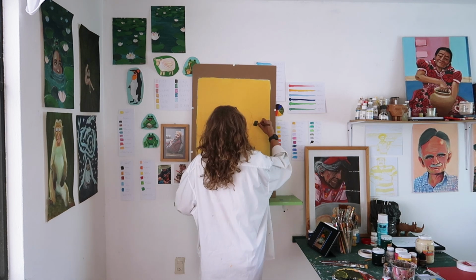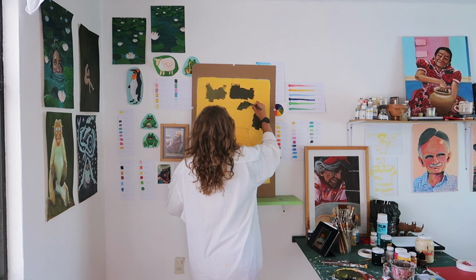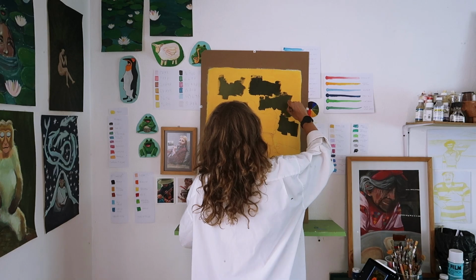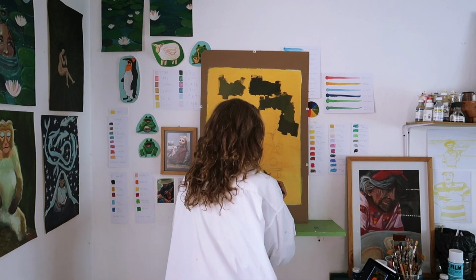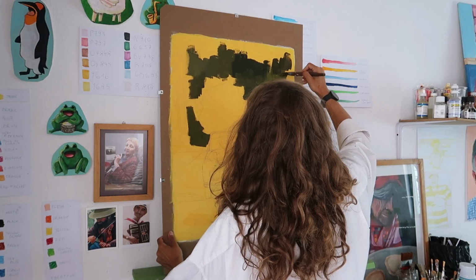Today I would like to talk about the painting that I'm working on because it's giant and it's actually the biggest painting I've ever worked on. It's also the biggest commission I've ever been asked to paint.